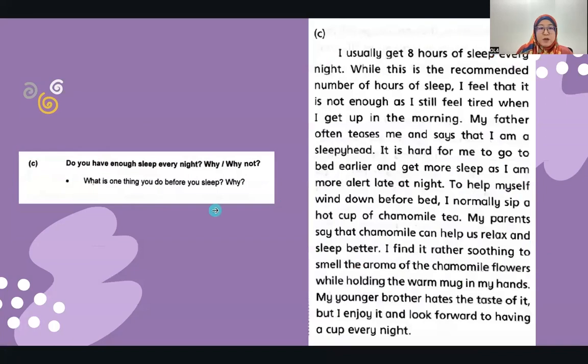Okay, now moving on to question C. Question A is about the picture, question B is about the personal experience or opinion of your child, and then C usually would be a do you have, or would you not, or even imagine question. So C: do you have enough sleep every night? Why or why not? And what is one thing you do before you sleep and why? So this is the answer key.